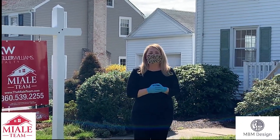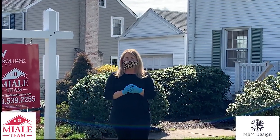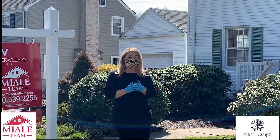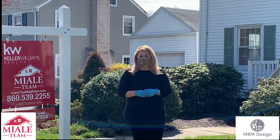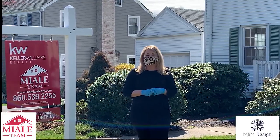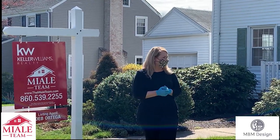So 123 Lawler is a classic West Hartford colonial home with a twist, because it does have an open floor plan on the first floor, which is unusual. 1,700 square feet, 3 bedrooms, 2.5 baths, and it sits on a quarter acre of land. I'm excited to show you. You want to go in?